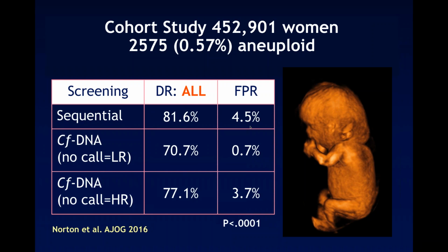If cell-free DNA screening was done and a no-call result, an unreportable result, was considered low risk, the detection rate of all aneuploidies was 70.7%, with a false positive rate of 0.7%. If they took the no-call result and considered them high risk, then they were able to detect 77% of aneuploidies, but the false positive rate increased to 3.7%. So while cell-free DNA screening is excellent for the targeted aneuploidies and superior to first trimester screening for trisomy 21, there are many other atypical karyotypes which are missed when we only use targeted cell-free DNA screening.